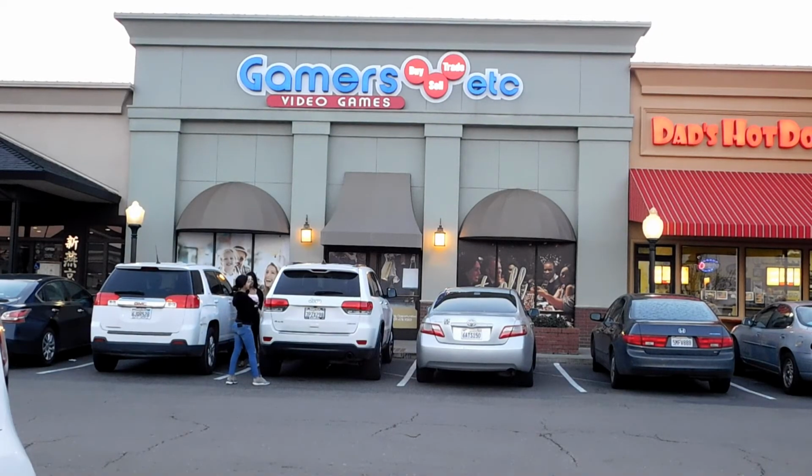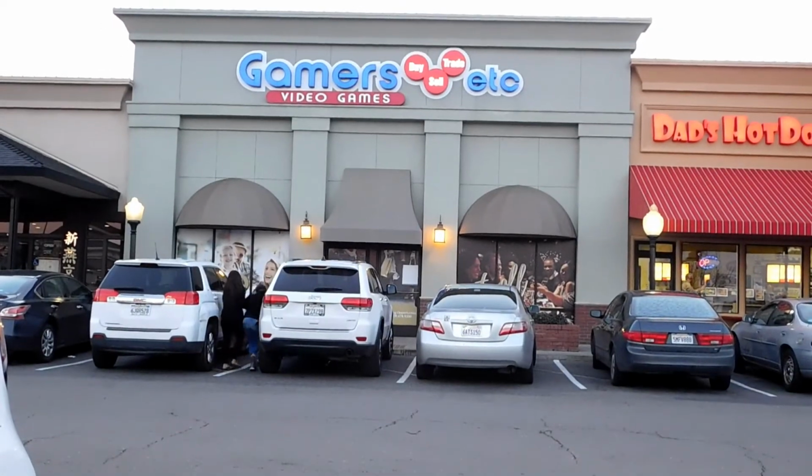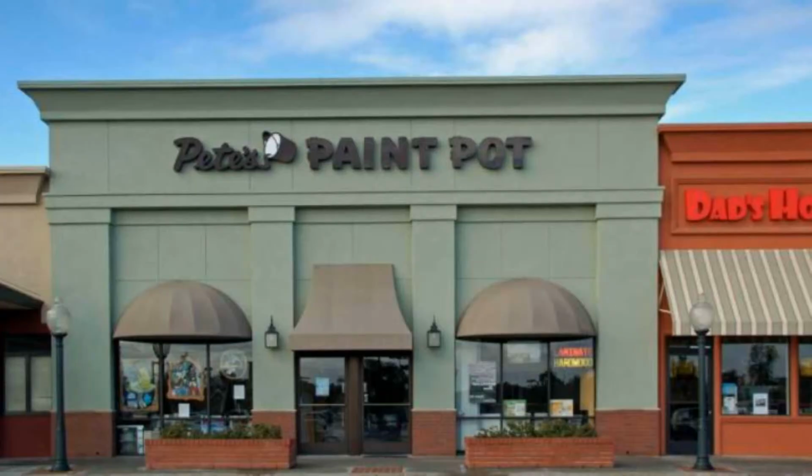The next location is former Gamers Etc., a video game shop that's no longer there, but the sign is still up, but has been closed. And it used to be an old paint shop. So if you look at this building current day, really not much has changed. The awnings are the same as when it was Pete's Paint. Here's an old photo I found online. Looks exactly the same as it did when it was Pete's Paint. Dad's Hot Dogs is right next to it. So we know Dad's Hot Dogs has been here for quite some time.